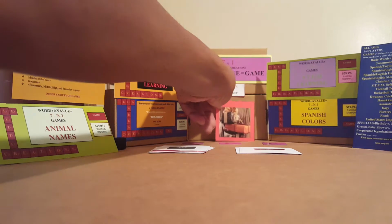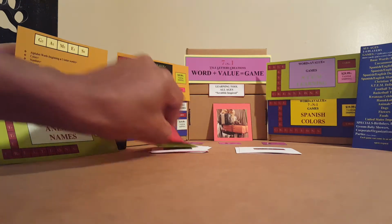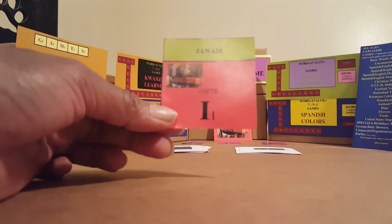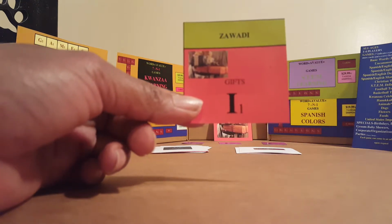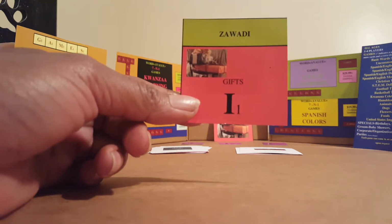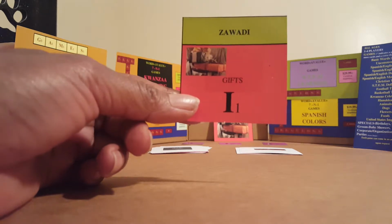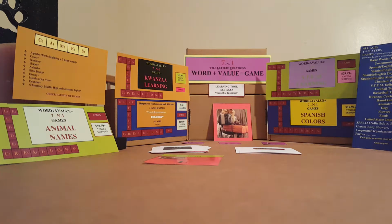Put this up here. The game takes about 30 to 45 minutes, depending on how fast players play. But I'm only going to give you a summary. And does this picture match the picture up top? Yes, it does. And the word that is needed to spell is GIFTS, Zawadi as the KWANZAA word. So players would put that up top. And player 1 would mark off the I and receive 1 point. Once again, players should write out the words on their scoreboard so they can know which letters they received and the point value.